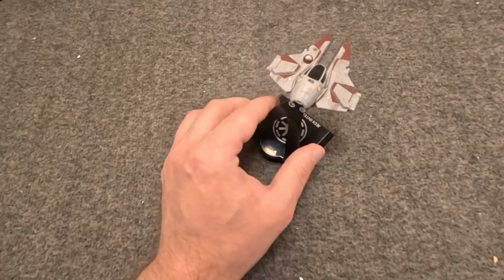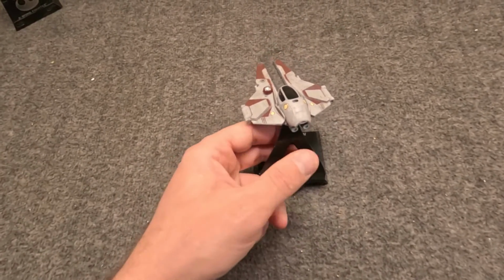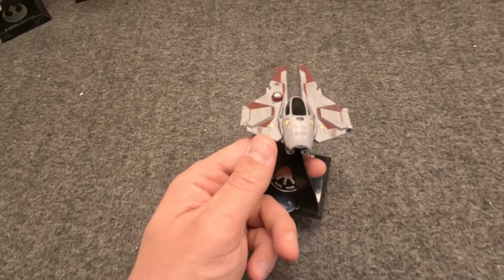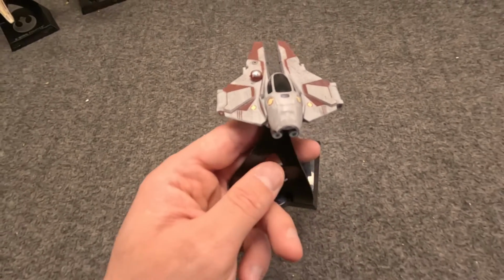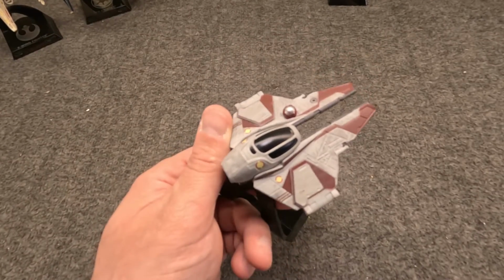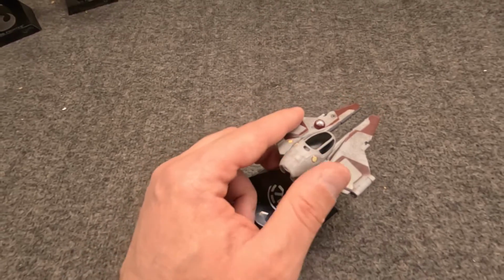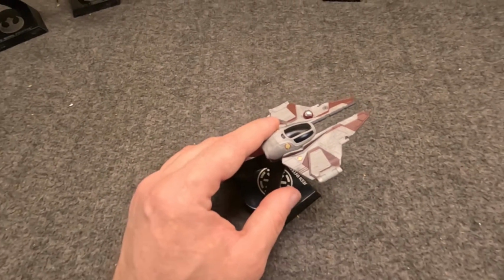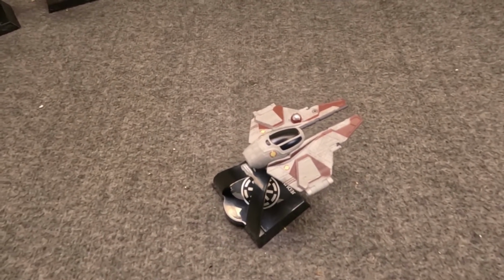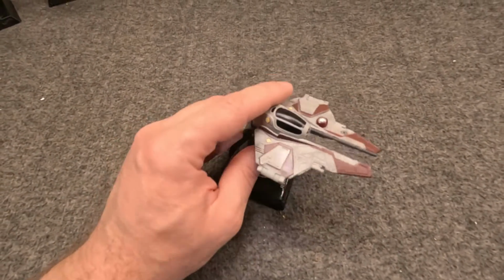When Wave 2 came out, it started off number 5 in the series with, frankly, one of my favorite designs, the Jedi Interceptor. Specifically, this is Obi-Wan's, for what it's worth. And I have mostly good things to say about it. A couple of dings, but overall, I like it.